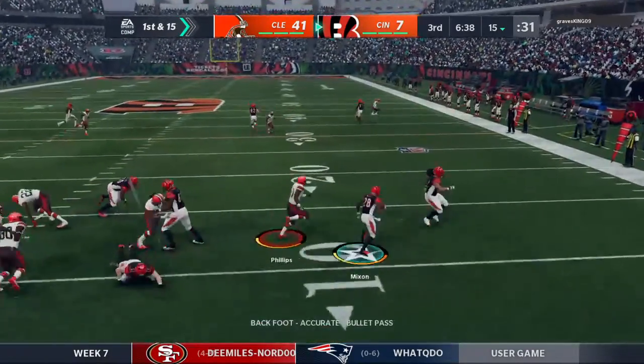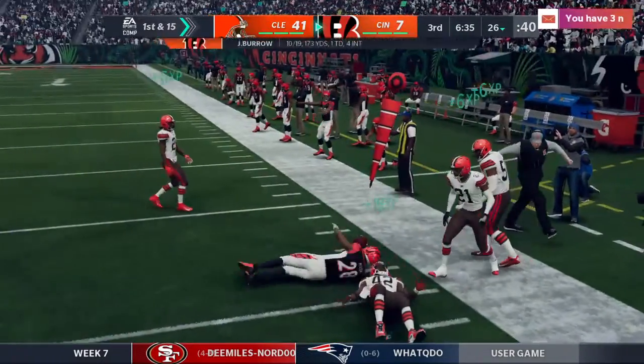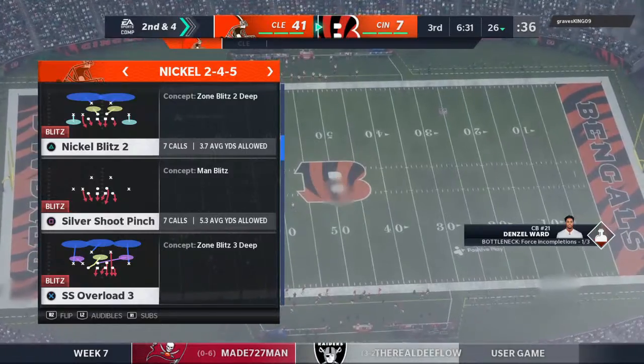Here's Burrow. Oh, it's a screen pass. That's complete. He'll wind up getting 11 on that one, and it'll make it second down.